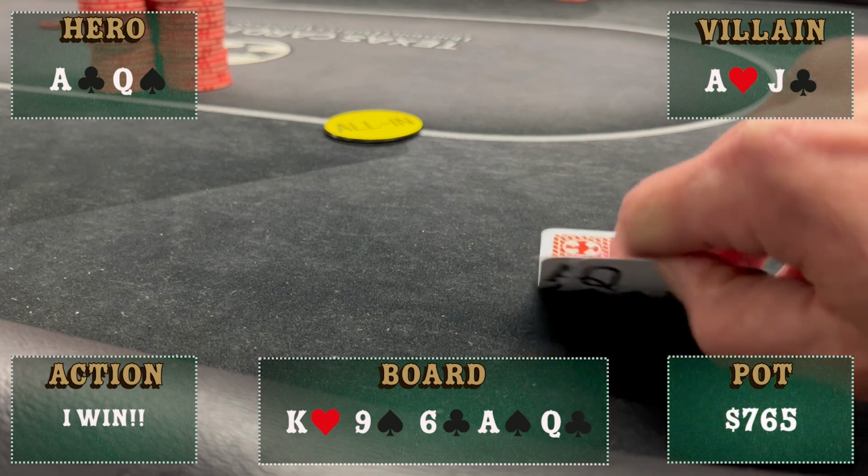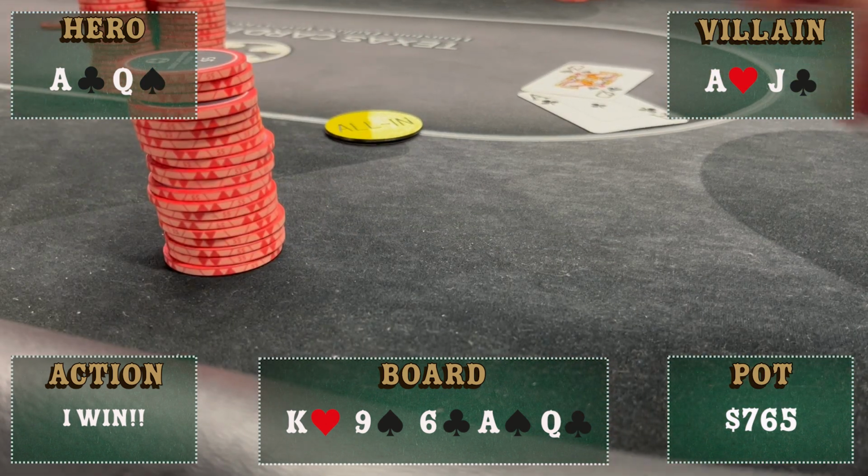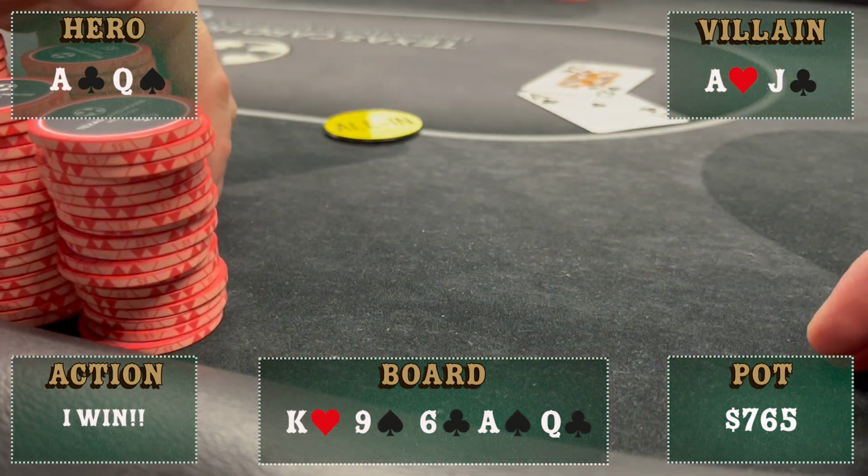So this guy was pretty aggressive. He was one of the ones that was in a lot of pots, with a probably VPIP of north of 70-80%. But this was a nice-sized pot here, and I'm glad I took this down.